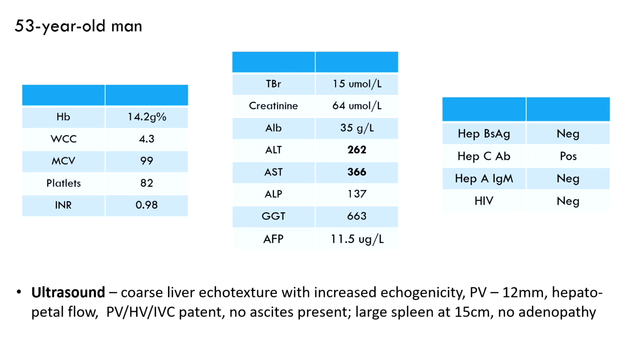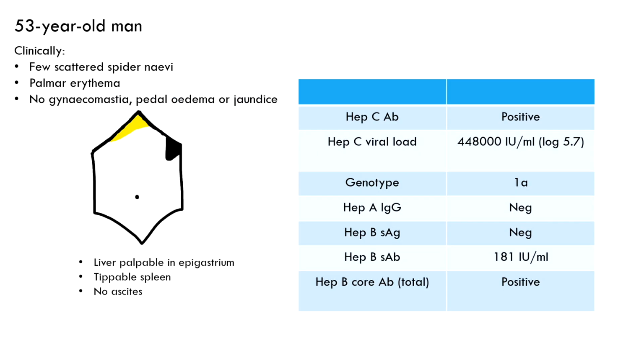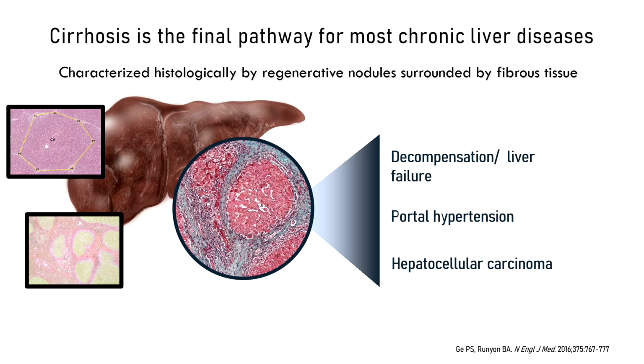Ultrasound suggests coarse echogenicity of the liver, portal veins a bit chunky, and the spleen's a bit chunky as well. Clinically, it's got the classic finding of feeling the liver in the epigastrium, suggesting an enlarged caudate lobe, a bit of a tippable spleen, and he's genotype 1a infected with evidence of previously cleared Hep B exposure.